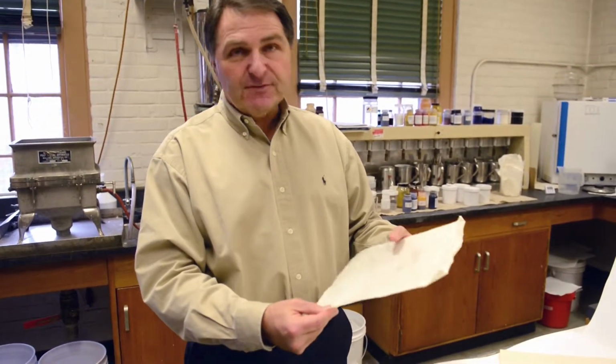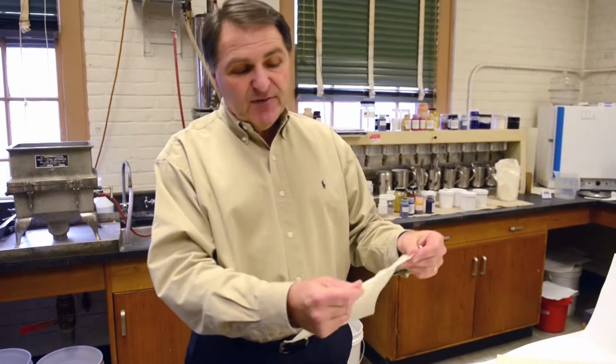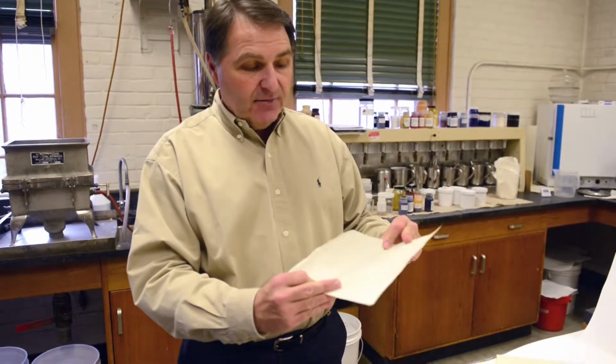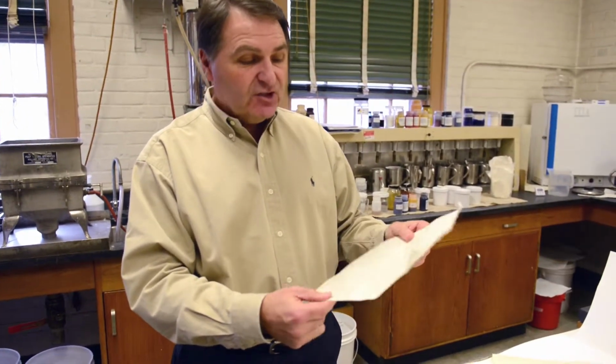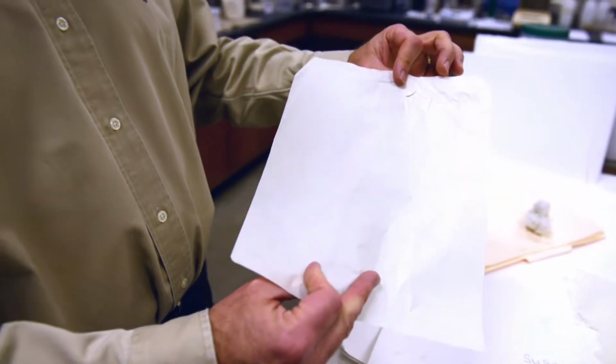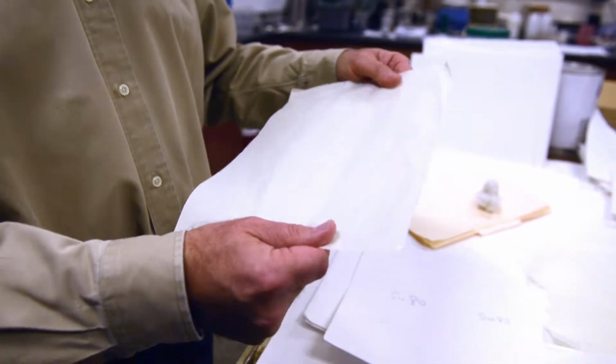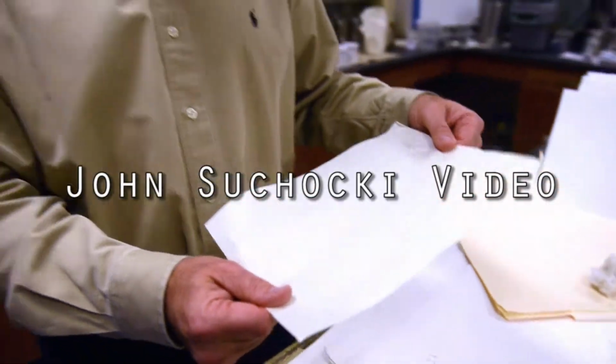Also, maybe with some barrier properties for water resistance, oil resistance, maybe even some printing surfaces. There's a lot of stuff the sheet can do that we hope maybe our customers might find useful. A lot of it's still pretty new and not quite sure exactly what it'll do yet, but our hopes are high.